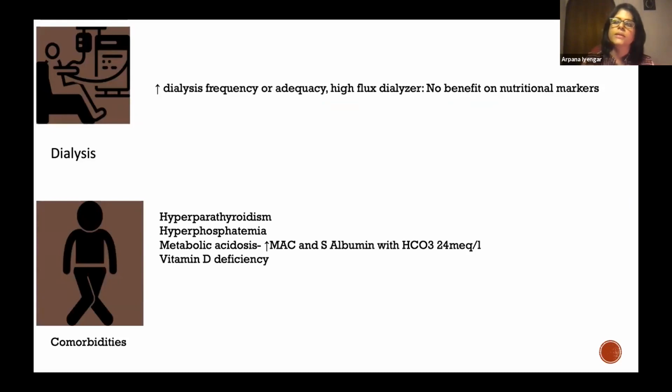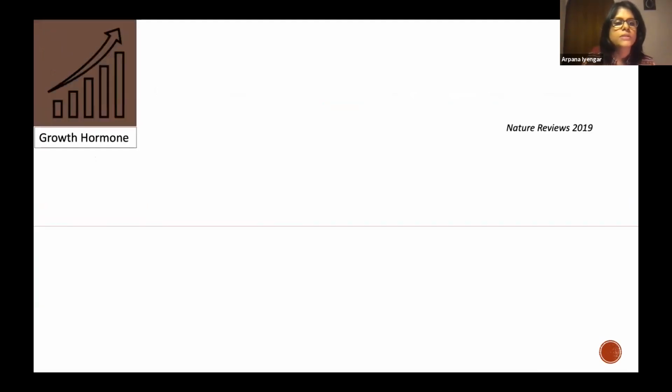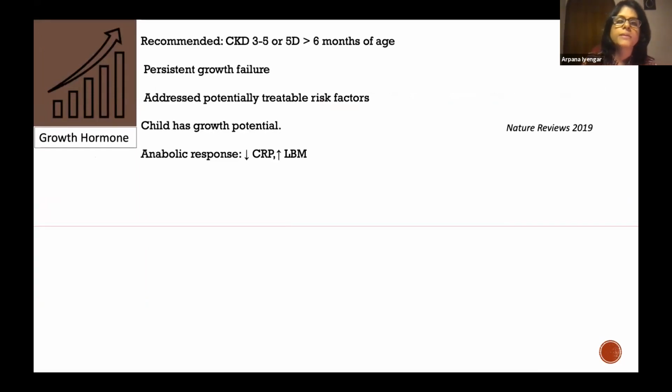Comorbidities, of course, have to be dealt with: hyperparathyroidism, hyperphosphatemia, metabolic acidosis, and vitamin deficiency, as Dr. Anita had just mentioned to us. And growth hormone would be recommended in children with CKD stage 3 to 5 and 5D if they have persistent growth failure, and if other factors that affect growth, in terms of nutrition and others, have already been addressed and you still have growth failure, that's when growth hormone is used. Of course, it's expensive, so most of our families hesitate to use it.